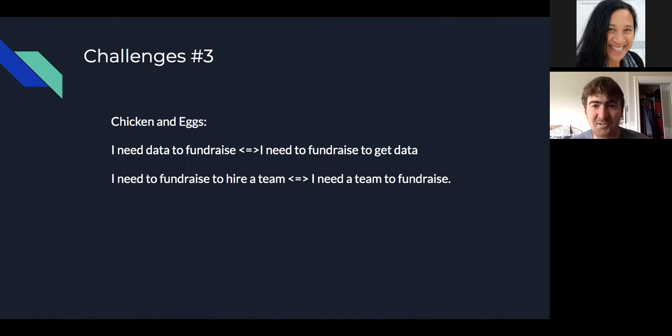It's a challenge. It's always going to be for entrepreneurs. I'm not sure it stops being a challenge as companies scale, right? VC is all about risk.